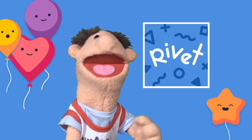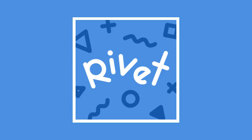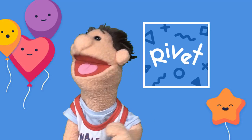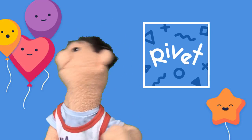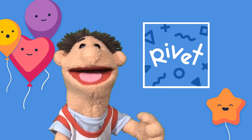There is a new app for children that helps them read, and it's called Rivet. Isn't that cool? Rivet. And it's kindergarten through second grade, it is super, super cool.